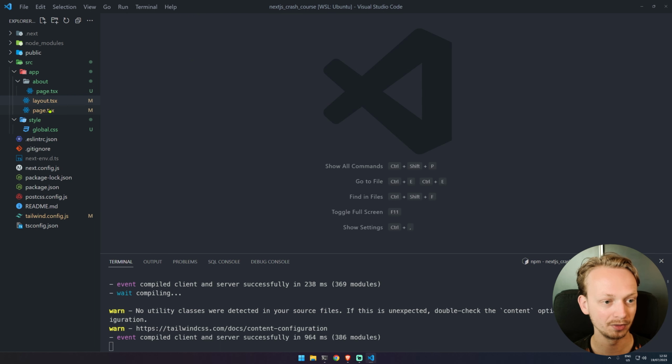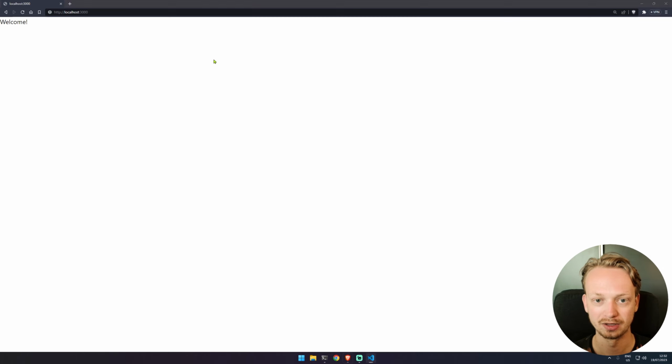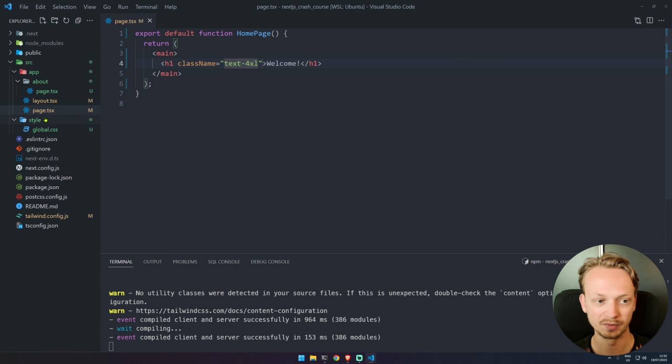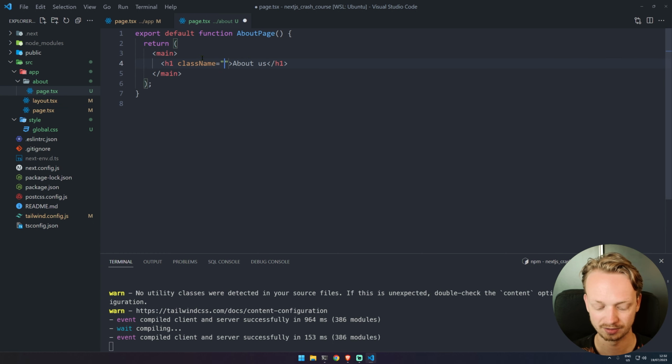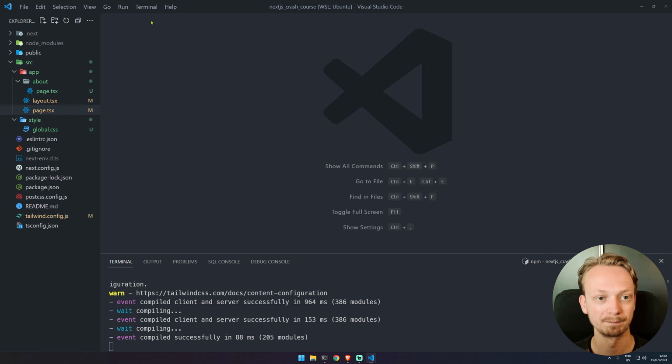And now for example, in our homepage, I might give this a class name of text-xl to make the text a bit larger. We might do the same on the about page, something like that. So now we have Tailwind working.